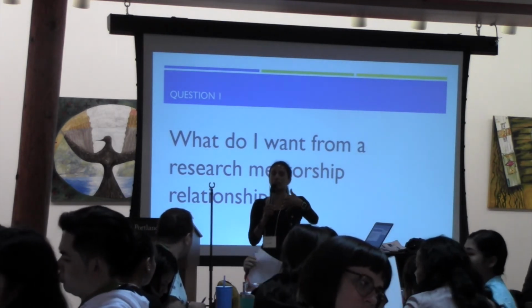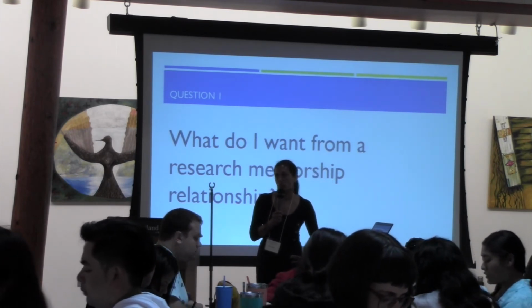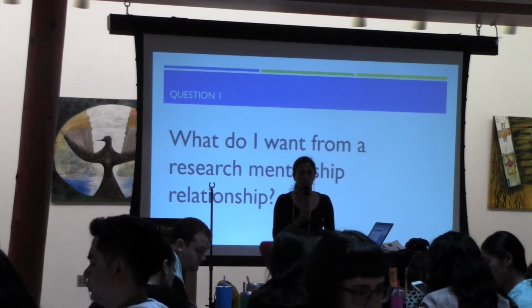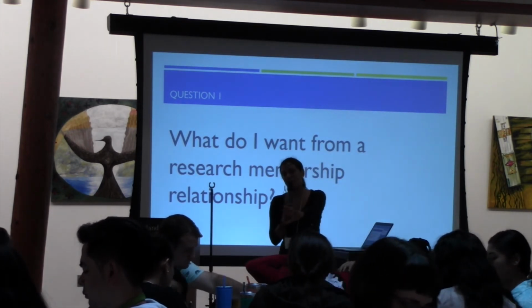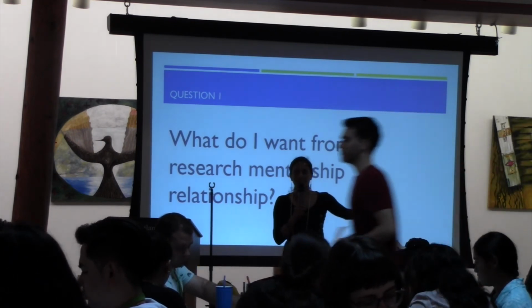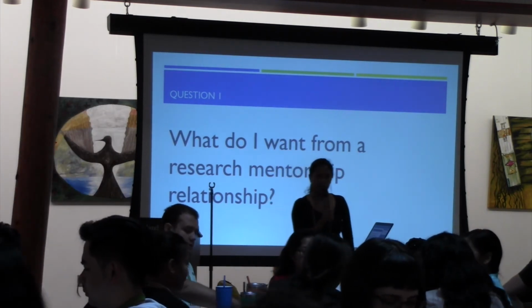These are pieces of paper that I want you to take home with you so that you have this list of questions that you can percolate on over the course of the next year before it becomes time for you to actually select a research learning community. During this time, I want you guys to talk to each other about what you hope to get from a mentorship relationship. So spend about 5 minutes talking about that, and then we'll come back together and share what you may have come up with.